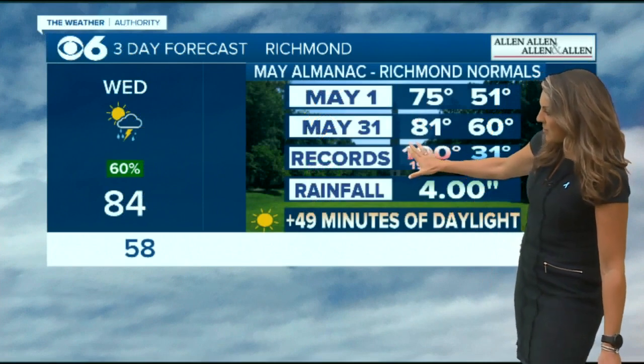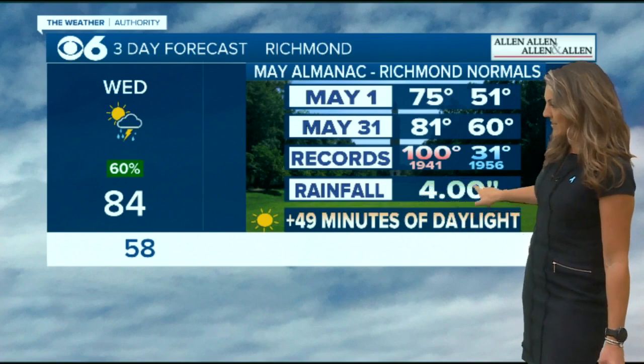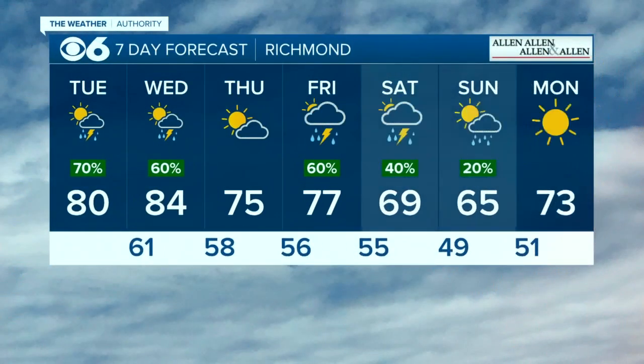One thing I'd like to show you is your rainfall amount. Typically, your average for the month of May is 4 inches of rainfall. And by the time we get to the weekend, as we track some more rain showers, we're likely seeing your first inch of rainfall for the month of May here in the Richmond area.